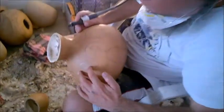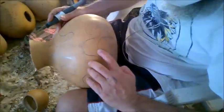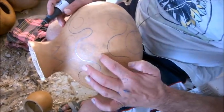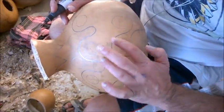The first section I'll be drilling will be this line here and this line here, and then these lines here, so that I outline the bordering. This area will be beaded. This area will be blank. So I'm gonna start drilling this section first.